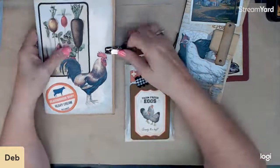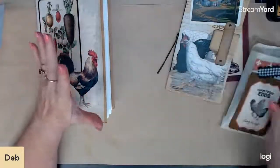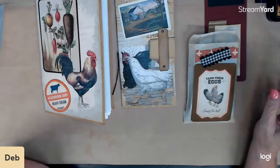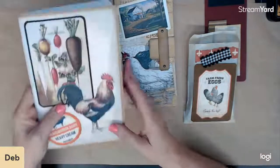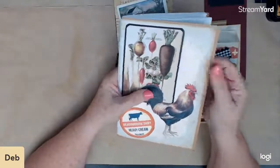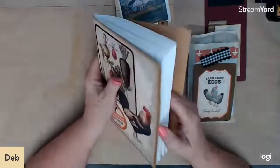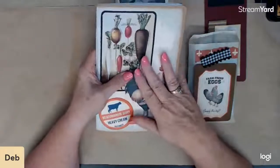So I had quite a few leftover items in the farm theme. So I decided to make some more things with what I had left over. And basically what they are is they're just simple journals, heavy cardstock covers, pretty heavy, and white pages with a little bit of stenciling, and then the ephemera inside.